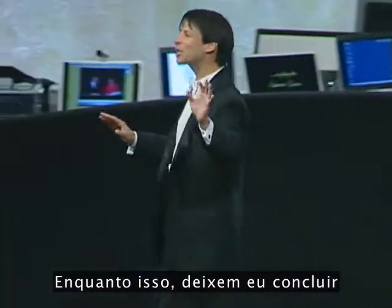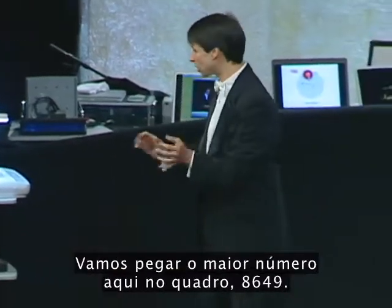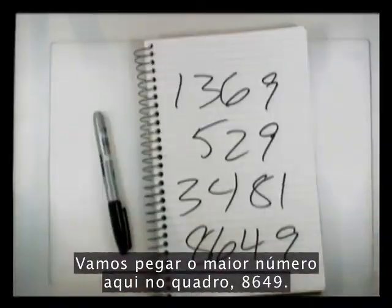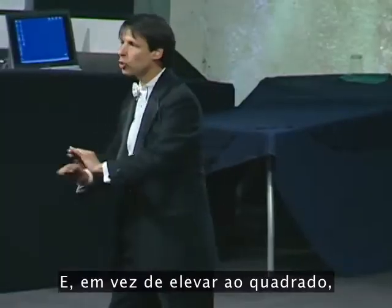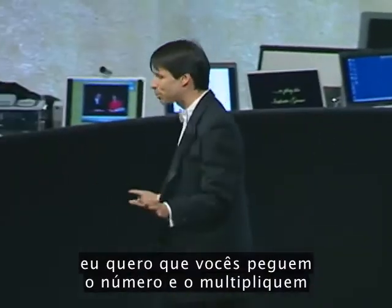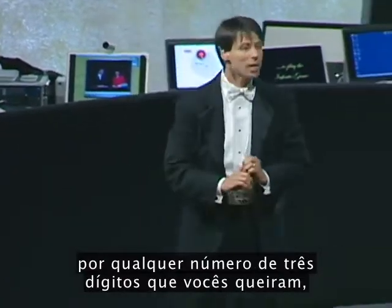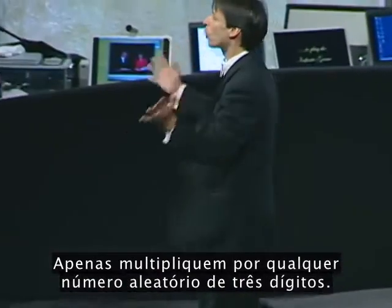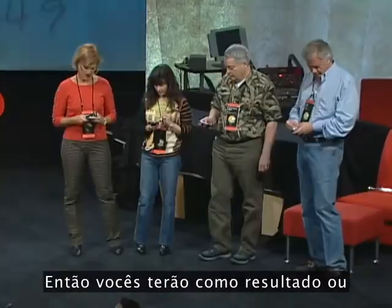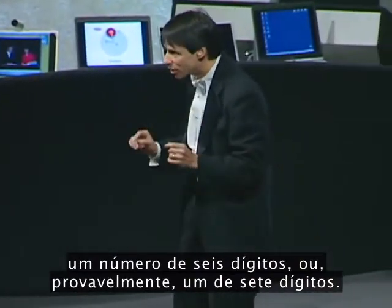In the meanwhile, let me conclude the first part of my show by doing something a little trickier. Let's take the largest number on the board here, 8649. Would you each enter that on your calculator? And instead of squaring it this time, I want you to multiply it by any 3-digit number that you want. But don't tell me what you're multiplying by. So you should have as an answer either a 6-digit or probably a 7-digit number.